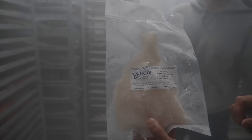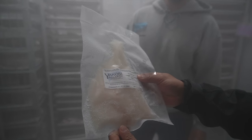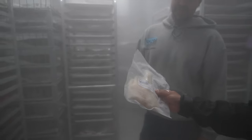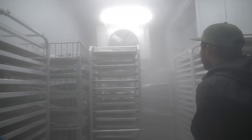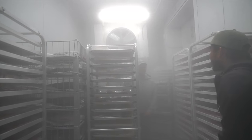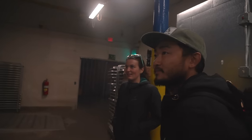Caught wild in Alaska. This freezer freezes to like negative 25, but it'll get to like negative 35. Wow. I mean, for this kind of stuff, it really only takes, oh no, I got to make sure I put this back on the, get in trouble by the packing crew if I don't put it in the right spot. It takes less than 3 hours to freeze those in there.